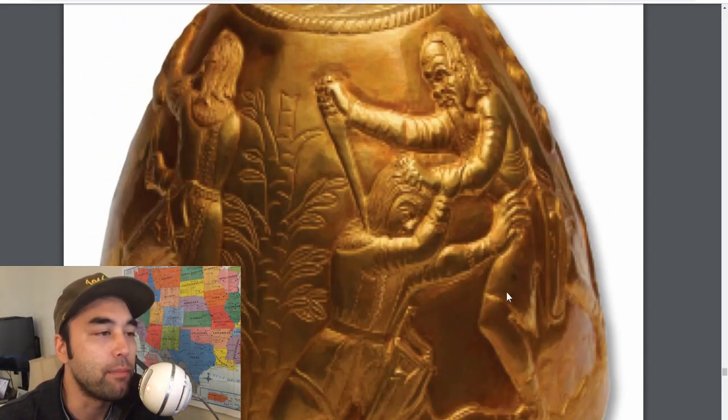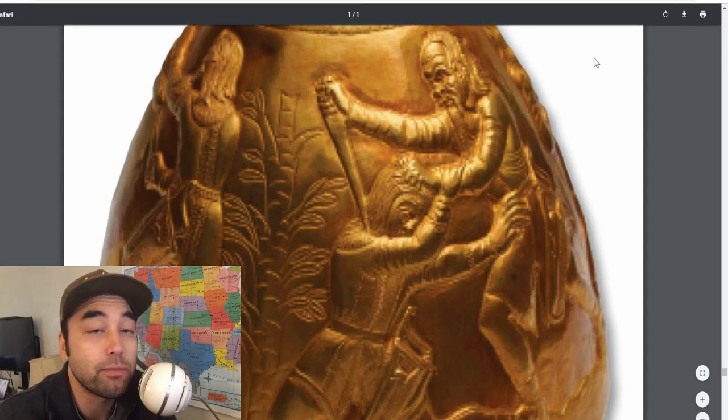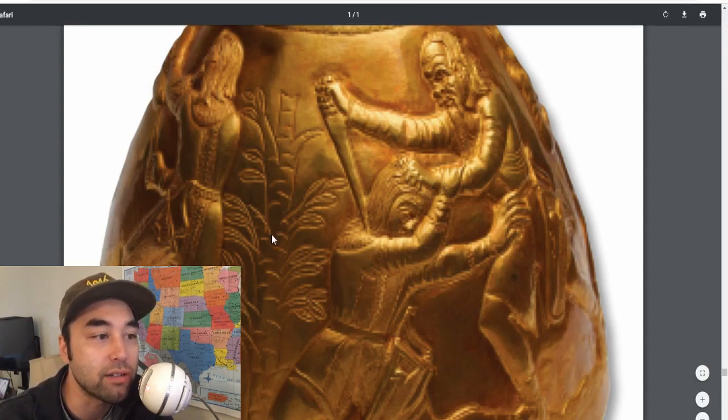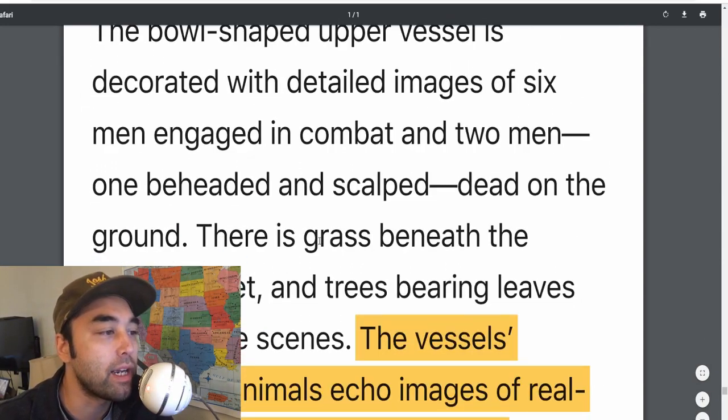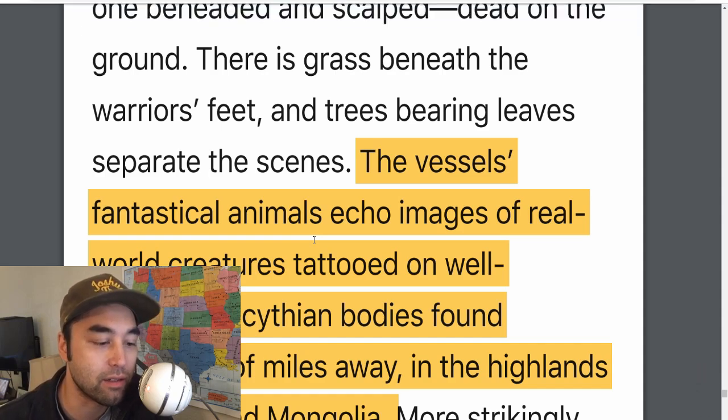Now, is this a smoking gun of Herodotus's story? No, because this could also be symbolic. This could also be a metaphor for something else, and we could be jumping to conclusions. All I'm saying is that that's an interesting story that is somewhat related. You guys be the judge if this is exactly what Herodotus was talking about. But either way, it is an interesting thing to consider.